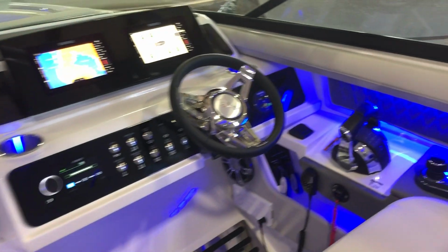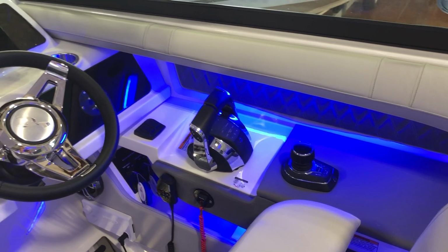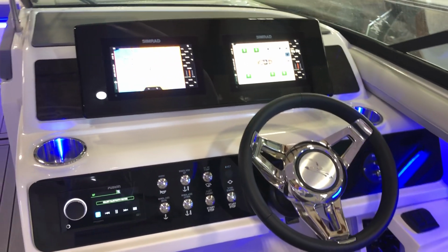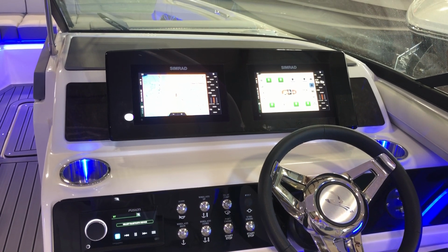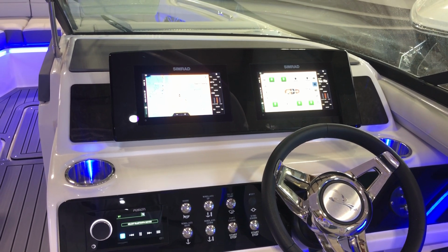Moving up to the helm, see the digital controls, joystick piloting to make ease of any docking situation, Skyhook to hold you in place, twin 9-inch Simrad displays, fully integrated digital switching for your lights and systems.